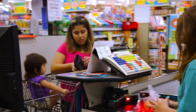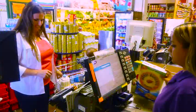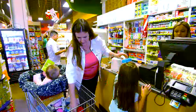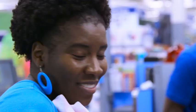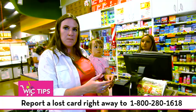I always have it in my wallet in the same slot and in its sleeve to protect it. So I didn't check the ounces on the cereal. See, even though I have a list and I have a shopping guide, I still make mistakes, but she's very helpful. I don't let people see my PIN number. You want to make sure that you cover your PIN number. So I'm shielding right now, okay? Because if you do lose your card and someone sees your PIN number, they can use your card.